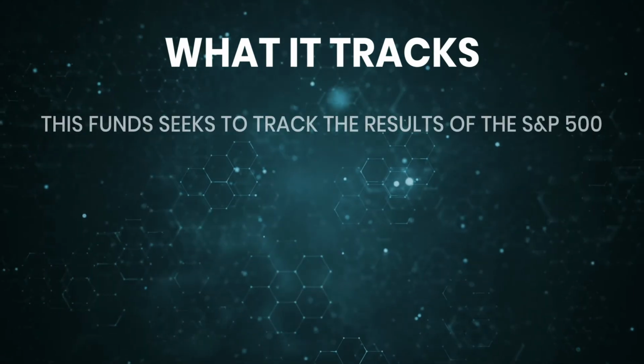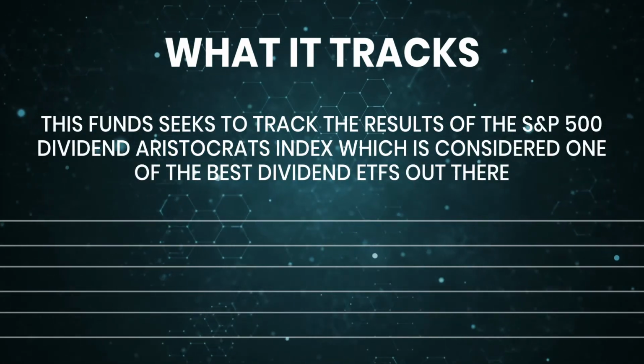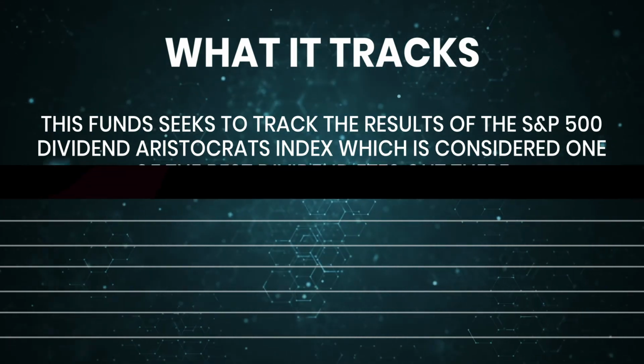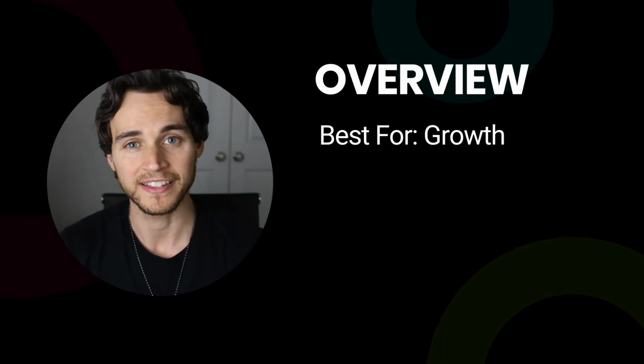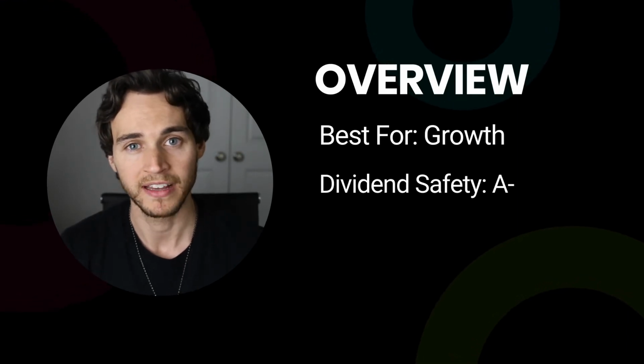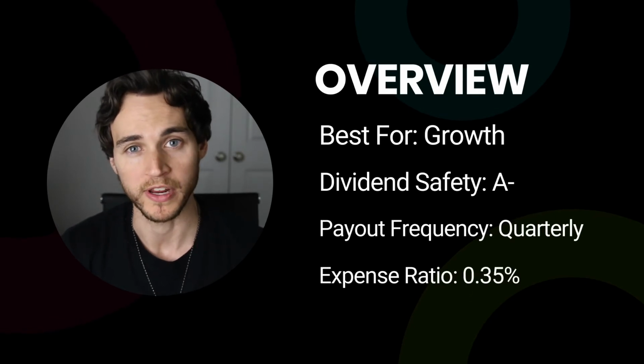And this fund seeks to track the results of the S&P 500 Dividend Aristocrats Index, which is considered one of the best dividend ETFs out there. This ETF is fantastic for those of you looking for growth. It has a dividend safety score of an A-. It has a quarterly dividend payout and an expense ratio of 0.35%.